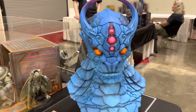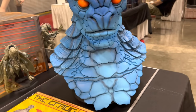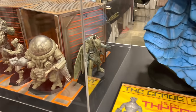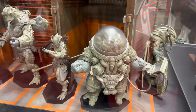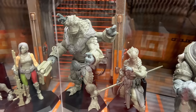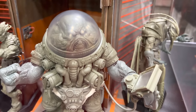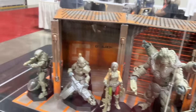Wow. Alright, so we're at the Four Horsemen booth. Check this out. Sculpting on these are just gorgeous. I think we saw these last year at PowerCon, right? Is that when they were introduced? Are these the space ones? Yeah. Look at that thing. I know, dude. It looks incredible. Look at that. That guy right there, man. And that one. Beautiful. Such a good job.